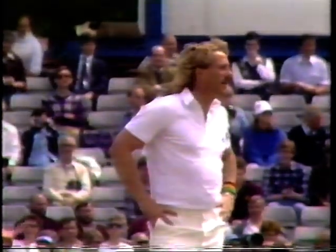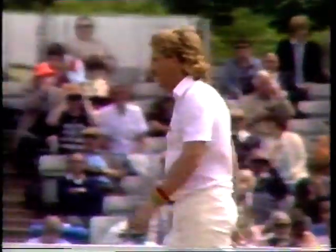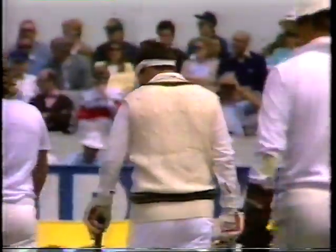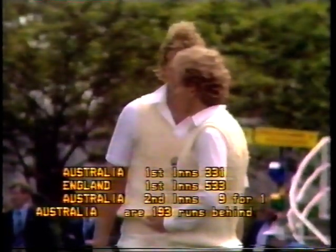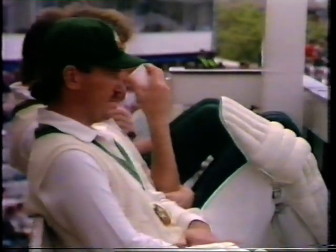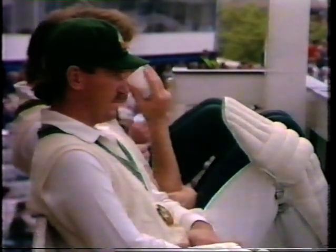Well, Hilditch has got away with a 4 there that just went over the wicket-keeper's head. There were 2 men down waiting for him for the lofted hook shot as well. So the skipper on the field, David Gower, talking with Paul Allott. Alan Border next in for Australia. 9 for 1.